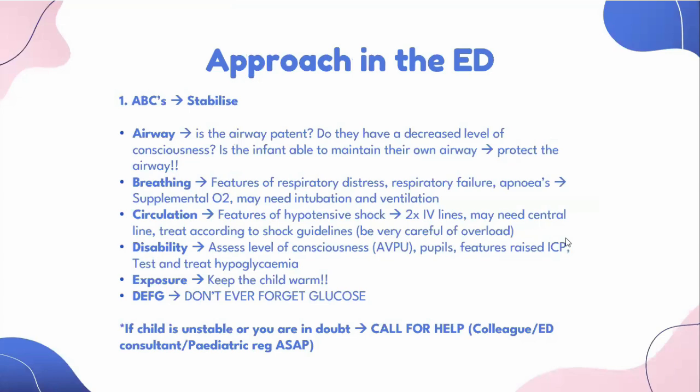Our first port of call is to stabilize the patient, and that's always to follow our ABCs. So looking at airway, is the airway patent? Do they have a decreased level of consciousness? Are they able to maintain their own airway? And if not, we need to find ways to protect the airway. That goes again then with breathing, because if they have features of respiratory distress or respiratory failure, as well as apneas, we need to think about giving them supplemental oxygen, or they may even need intubation and mechanical ventilation.